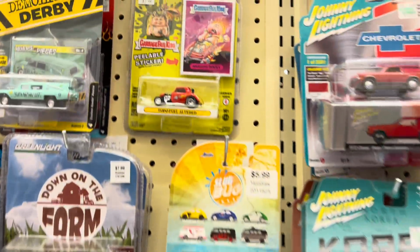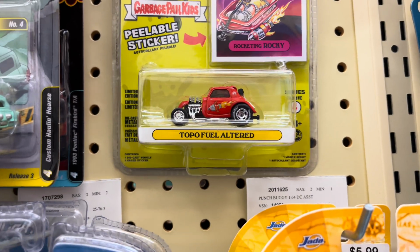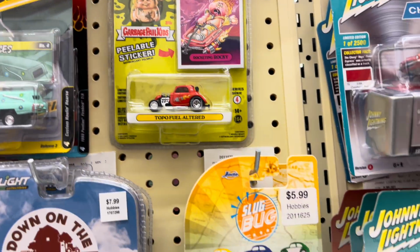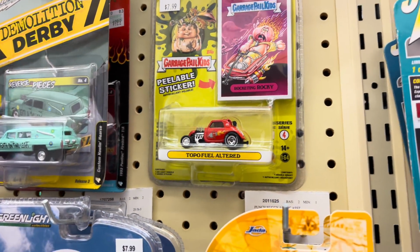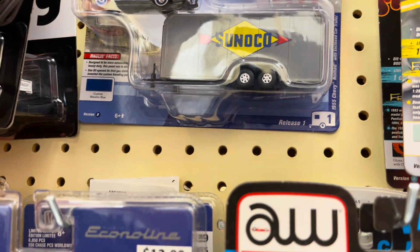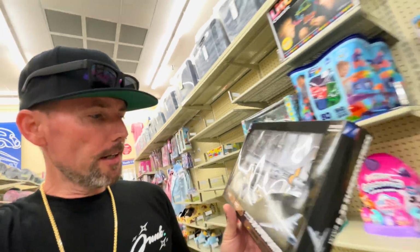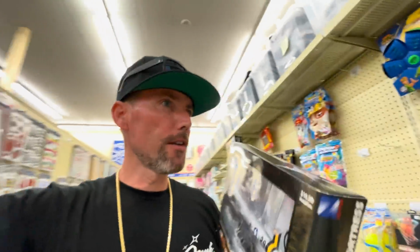Oh, check it out. I showed you the screeny recently. There's the main. That was in a video recently. If you saw, I don't remember seeing this. Okay. Sunoco? Yeah, maybe we did. Oh, wow, this thing is $16.99. This little B29 13-piece snap-together model is $20.